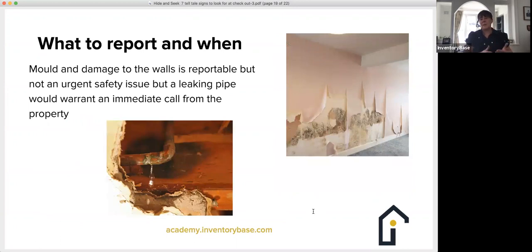Now, mold and damage to the walls are reportable. However, I wouldn't necessarily say they are urgent from a safety point of view. But if you've got a leaking pipe, then that is urgent, because that could cause more damage. It could cause damage to other parts of the building or other tenants, depending if it's a flat or a big block of flats or HMO. Equally, if you've got a gas leak, you wouldn't leave it. You would let someone know so it could be dealt with straight away. So that is something that is immediately reportable, immediately a safety risk, and needs to be dealt with straight away.